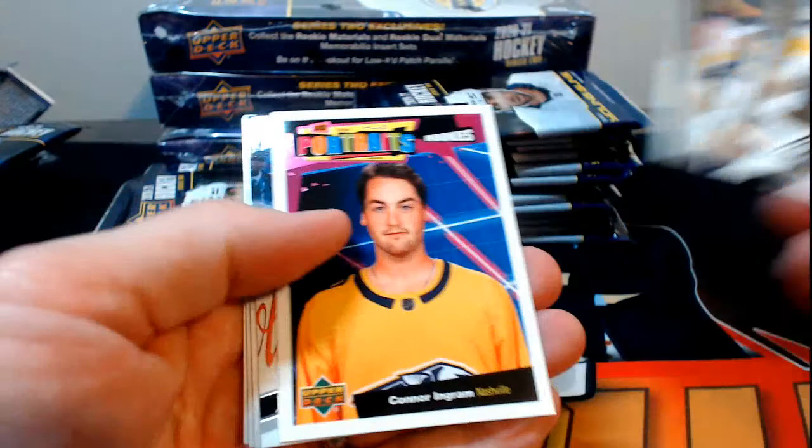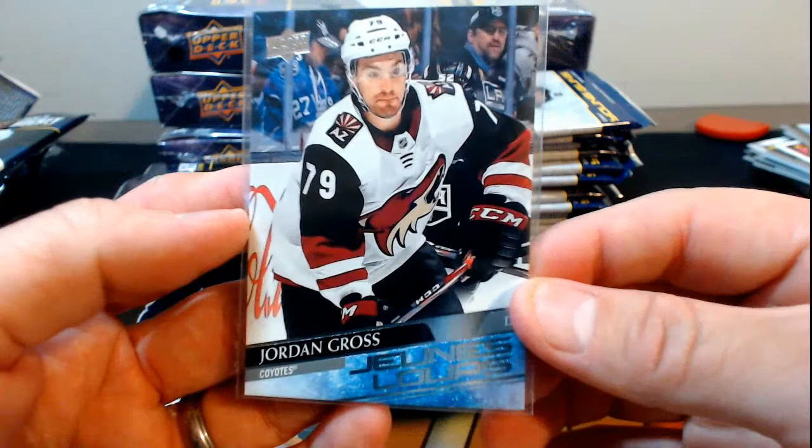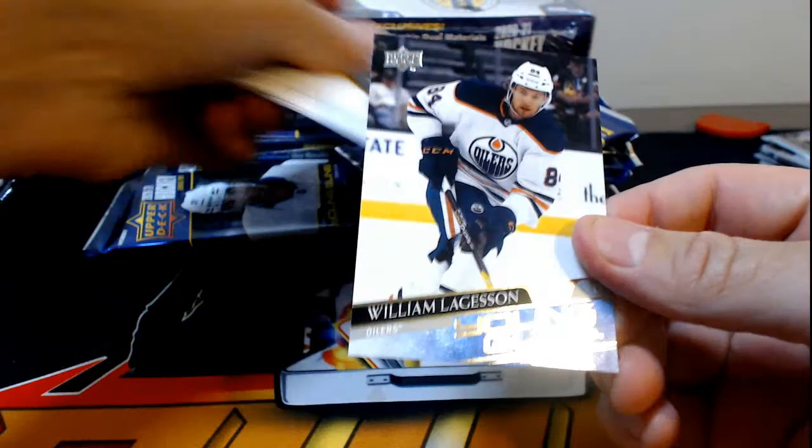I'm telling you, these are hard to open. Upper Deck Portraits, Connor Ingram of Nashville. And a Jordan Gross Young Guns for the Coyotes, Arizona. Jordan Gross. William Lagesson for the Oilers. William Lagesson, Edmonton, with a Young Gun.